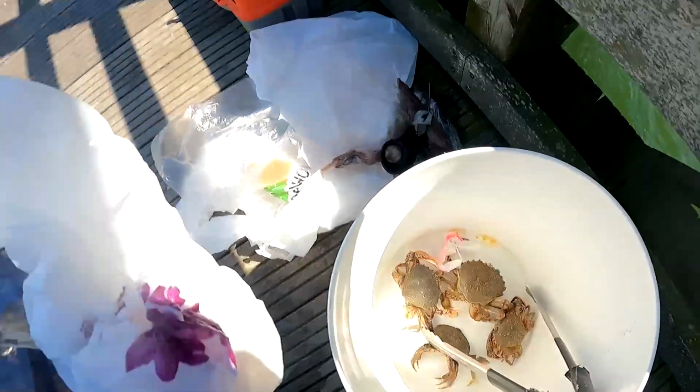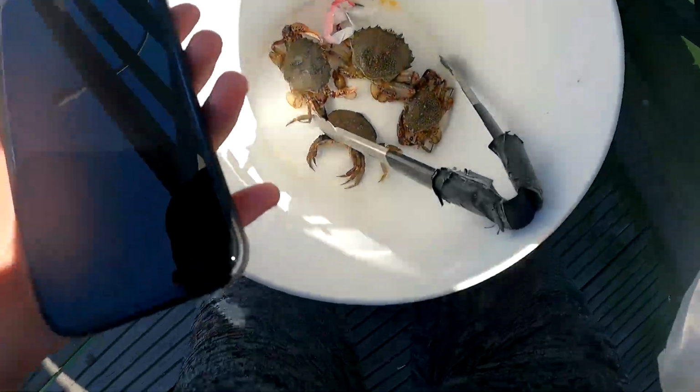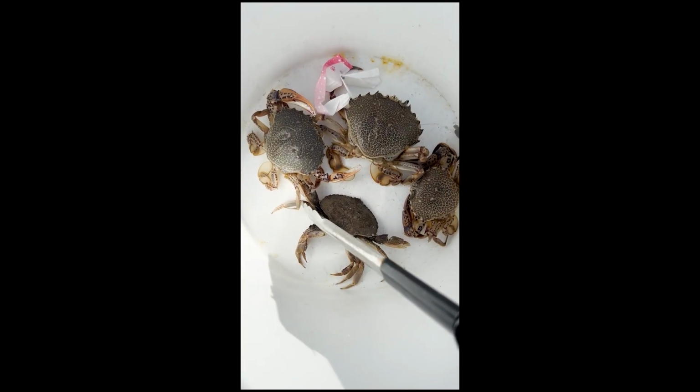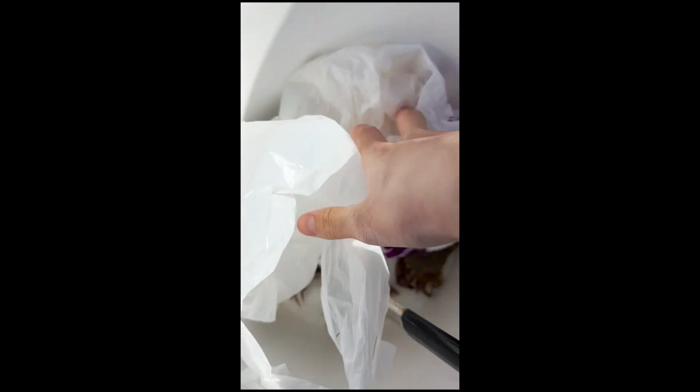Nothing. I just caught that female right there, not pregnant. That's good. All right, about an hour into this, four crab. Beautiful, actually. Four crab, not bad. Nothing.